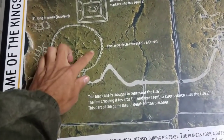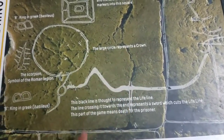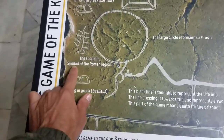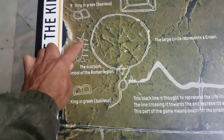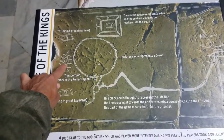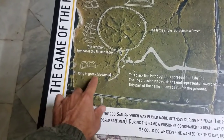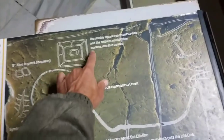Here's a description of the games that we saw. This was what we saw on the pavement stone. The large circle represents a crown. We have a scorpion, symbol of the Roman legion. So when we saw that symbol here, scorpion, is of the Roman legion, that's why we know that this part of the western wall where we are is the Roman legion. King in Greek, okay? King in Greek. So these are all part of the game.